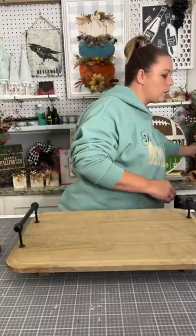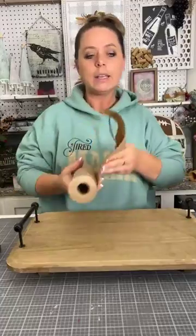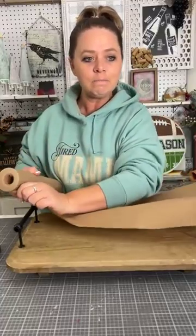So, you guys, we're going to start off today, first of all, by protecting our surface, because we want to make sure that we do this, especially with a stain.